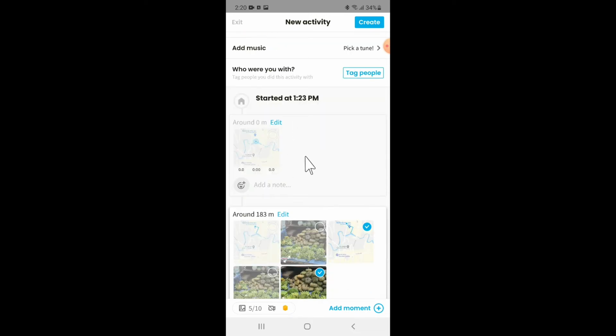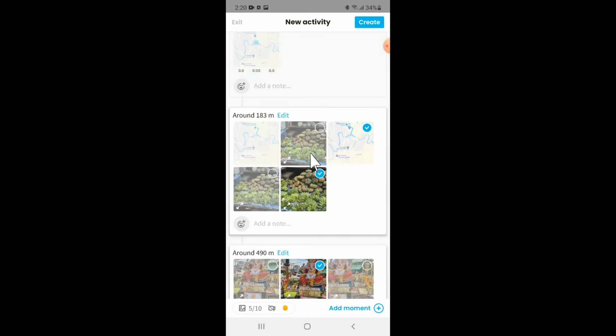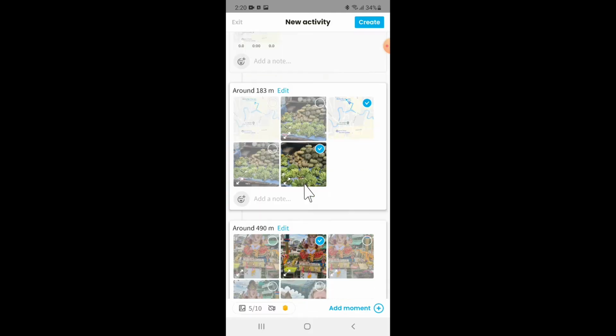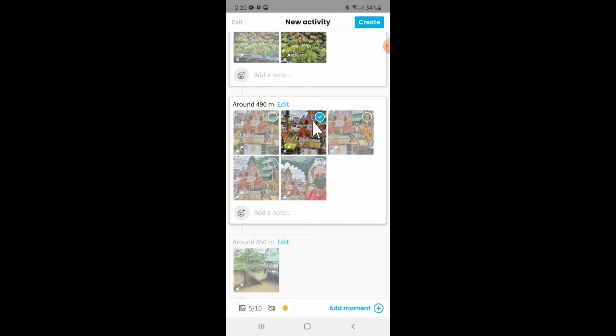So now we get into where I choose photos. It tells me I started at 1:23 p.m. and this is a map, I guess. 183 meters later, I took these pictures so I can choose which photo I want to use. I think I'll use this one here. Can I see what it looks like? Oh yeah, there's the whole photo. I like that one. Here's the photos of Ganesh. Can I take a look at each of them to make my choice?